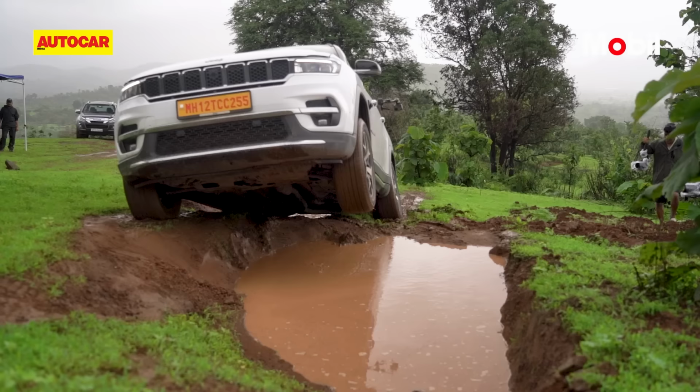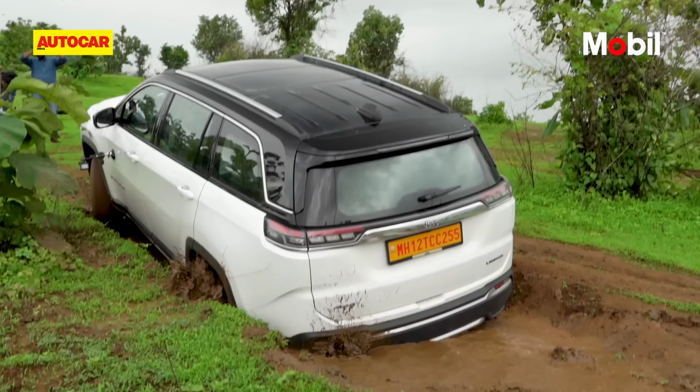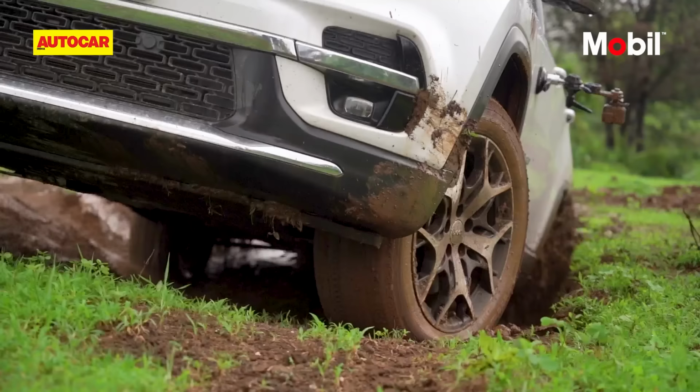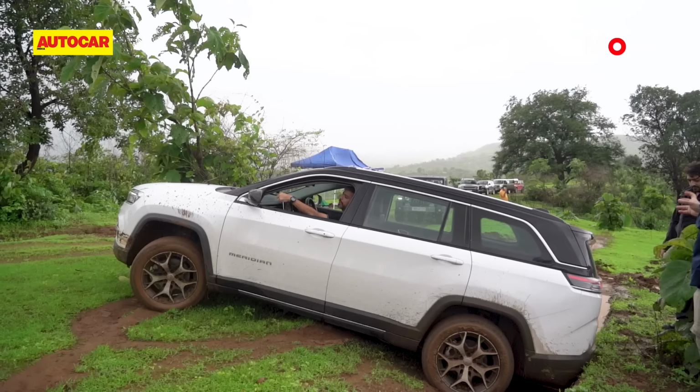Constant throttle. Constant. It nearly made it to the end, but ultimately the electronics cutting power is what killed that last bit of momentum we needed to pull the Meridian out. It put up a good effort, but ultimately we had to retire the Meridian from this obstacle.